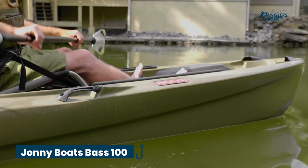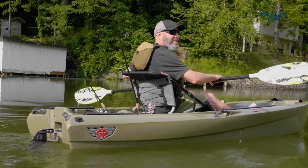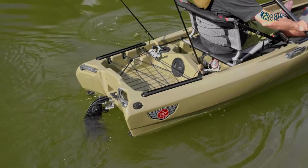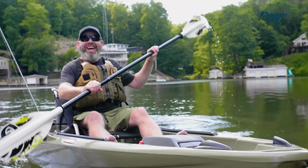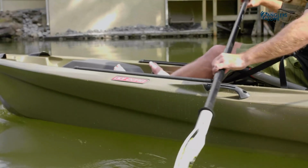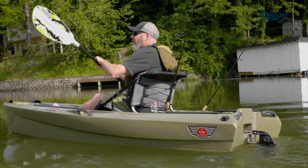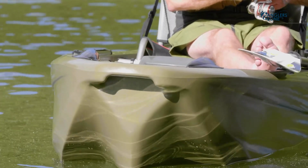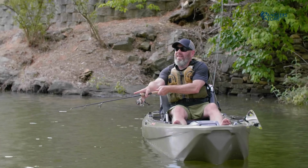We are focusing on the Jonny Boats Bass 100 paddle version. For a budget version, it offers plenty of storage and organization, with deck rod storage, a removable sonar and electronics pod, and an oversized tank well storage area with bungee tie-downs for securing gear. Additionally, the stern Unitrack accessory rails provide even more space for extra equipment.